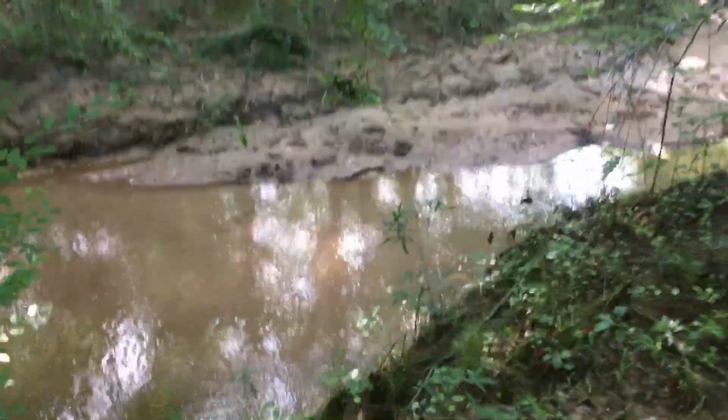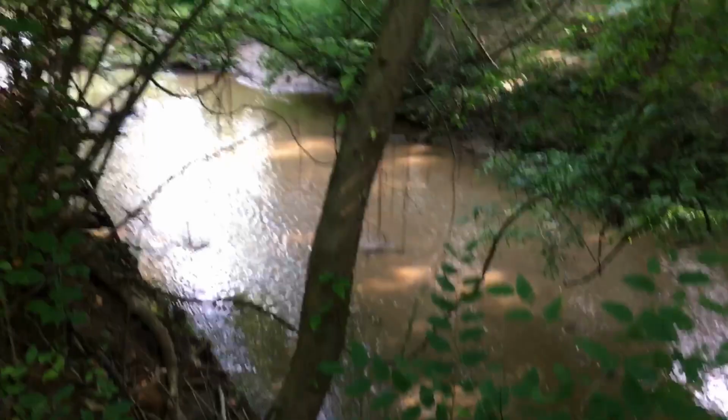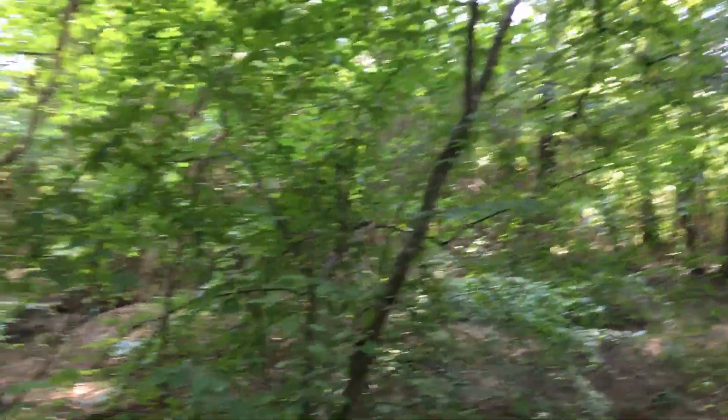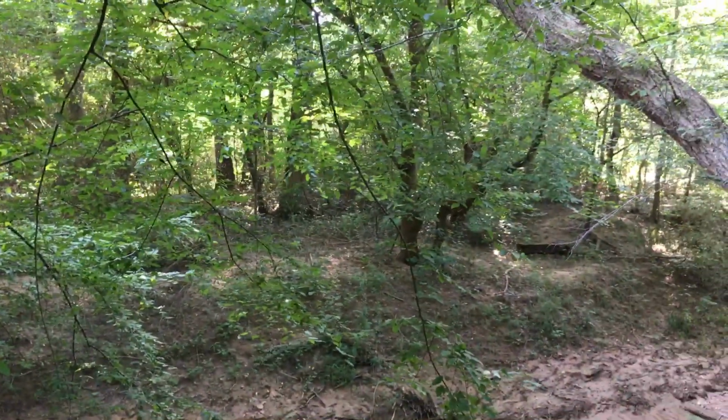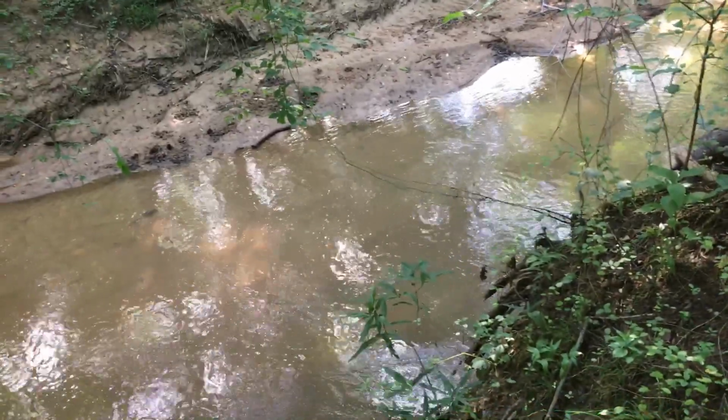Anyway, this is the big creek, Big Allison Creek. This portion of it right here is completely on my property, both sides of the bank. There's a little chunk of ground over there that's also part of my property. And then the next adjacent piece is a 15-acre parcel that I also own, and I cannot get onto that yet either.